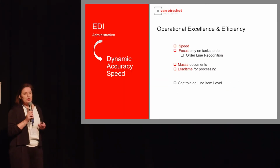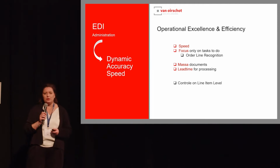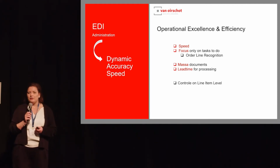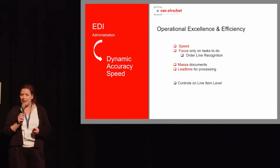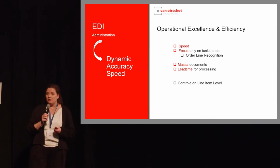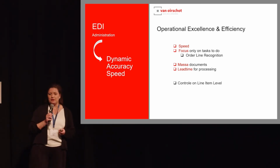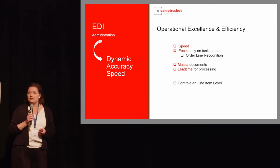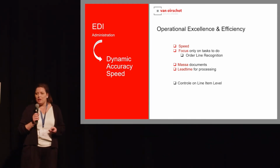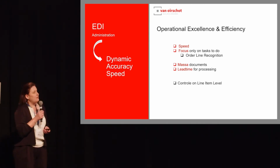So why did we choose to change our process to an EDI process? Because I was looking for a solution that the administration and the document exchange between our suppliers and ourselves would be as dynamic as our company, would be fast and would be accurate. And that's the main reason why we were, in the same time as Vaillant, investigating how can we change our process, how can we better the process at the moment.